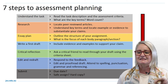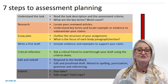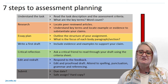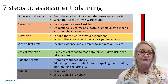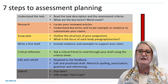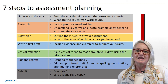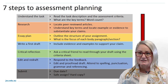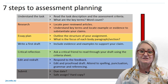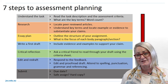As well as editing and redrafting, you will respond to feedback that you receive from your critical friends, perhaps a learning advisor, Studiosity, or a peer advisor, or someone in one of your study groups. Make sure you respond to that feedback, make changes, and edit, proofread, read your work out aloud. That's how you will really find gaps in your structure and your writing. Correct spelling, punctuation, grammar, and make sure if you're unsure of how to reference or integrate sources, consult a librarian. They are experts in what they do and can help you with searching the databases to integrating evidence into your work and also locating scholarly sources.